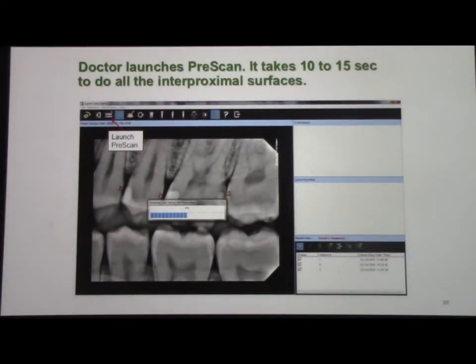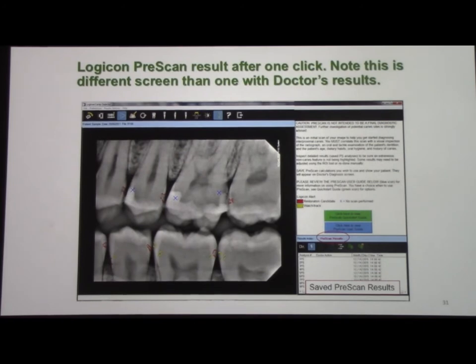Anyway, so now, what do you do? You click on one icon, and it takes 10 to 15 seconds to do all the surfaces in this image. And here's the result. And you get a simple code that goes with this. Anything with a red outline is a surface the doctor should consider restoring. Anything with yellow are surfaces he should watch carefully, but probably don't need restoring today.